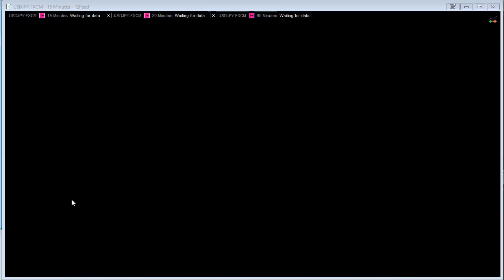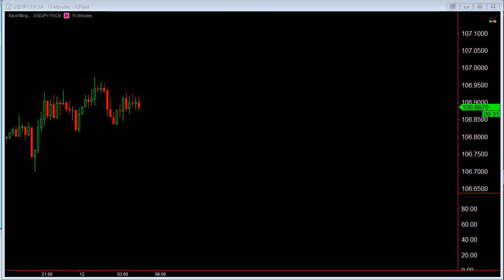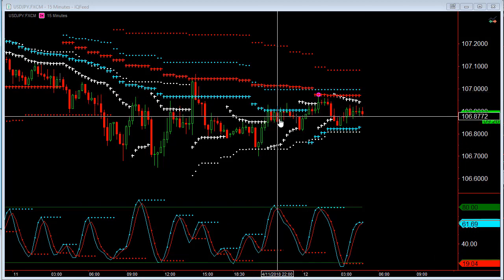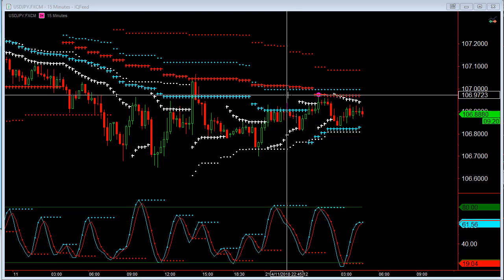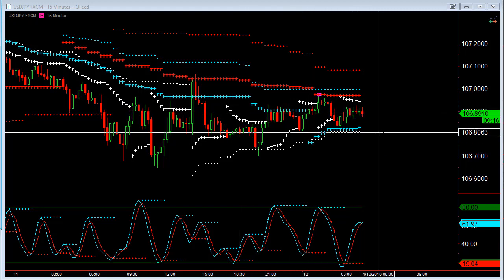If we go and look at the USD JPY, and usually this is one of my favorite currencies to trade, again, not a very conducive chart. You know, from 82 up to 97, very hard to make money on something that's trading like this.